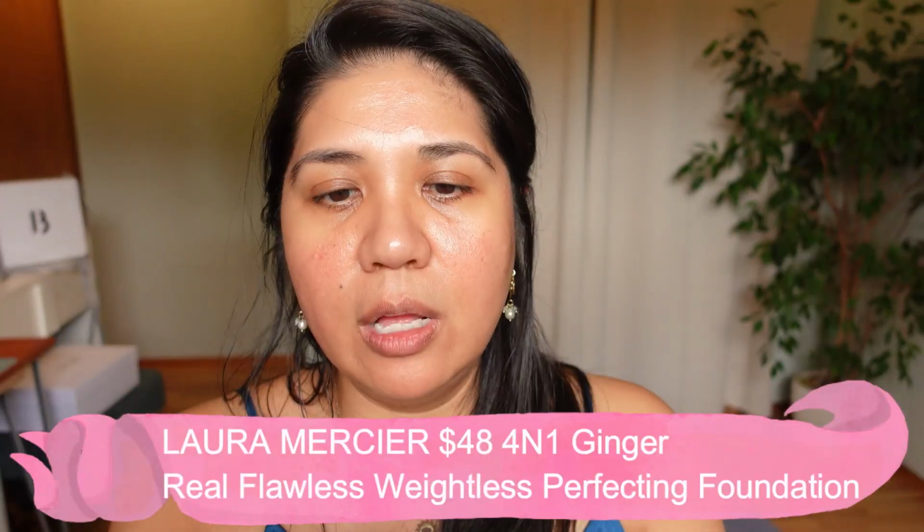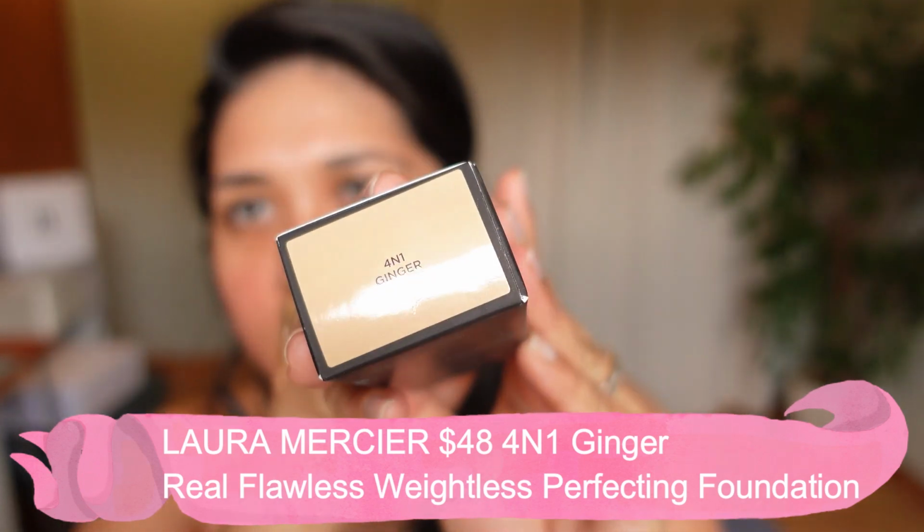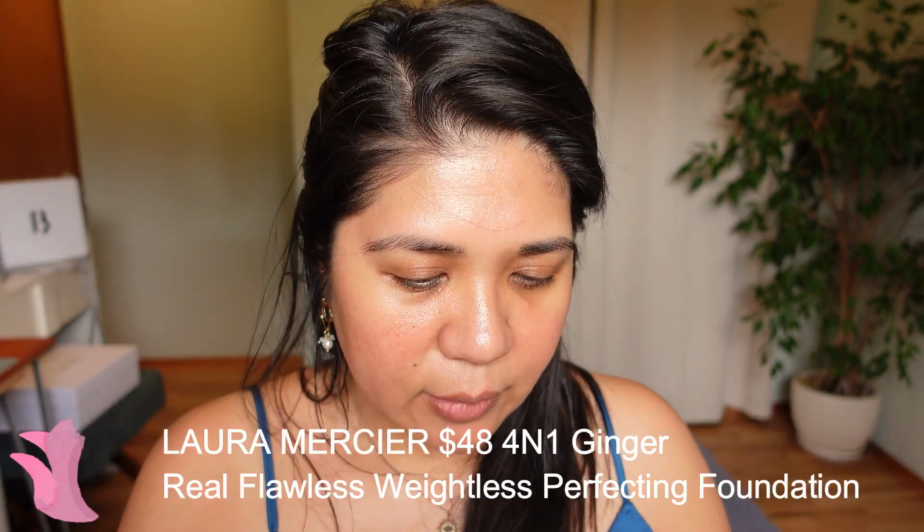Let's try the Laura Mercier Flawless Weightless Perfecting Foundation. I ended up getting it in the shade 4N1, which is ginger, and I had read really good things about it. It says it's a long-wearing foundation, blurring the line between makeup and skin to reveal a healthier looking complexion. The skin-loving formula provides perfecting medium buildable coverage, so weightless you forget that you're wearing anything at all.